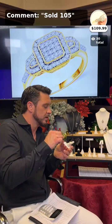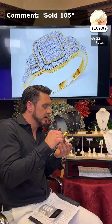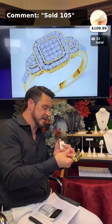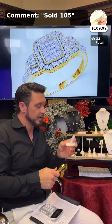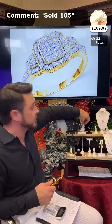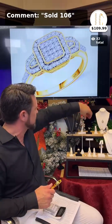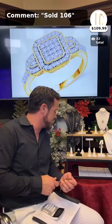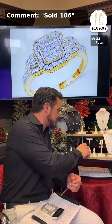Yeah, that's a good looking ring. Solid, classic design. I love it. All right, we're going to move on. Sold 105. And I'm going to try to speed up just a little bit so that I don't get caught at the end of the show and not be able to get to everything, because you guys got to see it all. It's all just a wonderful cacophony of diamonds today.